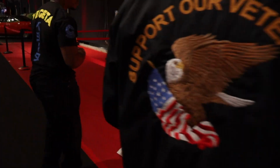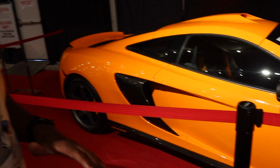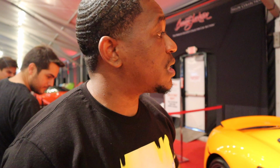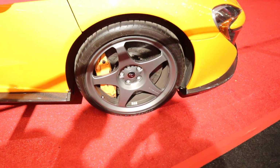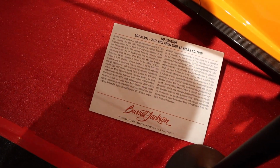And here we have a 650S Le Mans edition. This also sold. I honestly don't remember this car coming out. I remember the 650. At first I thought it was an LT, but it has the roof scoop, and the wheels look straight off of an F1 GTR, which of course I'm a big fan of. We think that's the greatest car of all time. Yeah, see, marking the 20th anniversary of its 1995 win, so this came out in 2015.